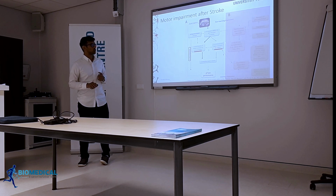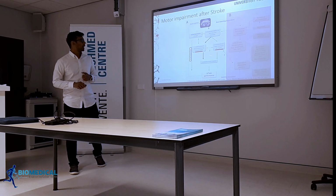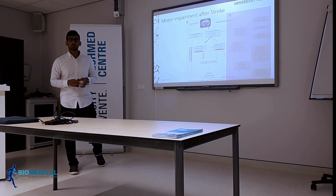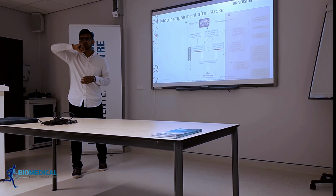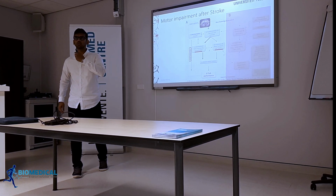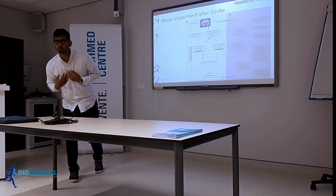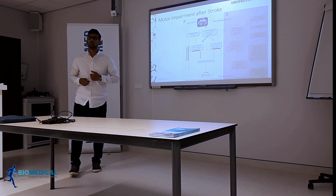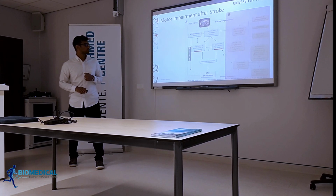And now that is what we call restitution or repair of pathways. But some people might use compensatory mechanisms. So if I find that I'm not able to do this properly, I might use my left hand to do the same thing. Or I might even use my thumb to move forward to get an object so that it's much more helpful for me, or easy for me. And that is what is called compensation.